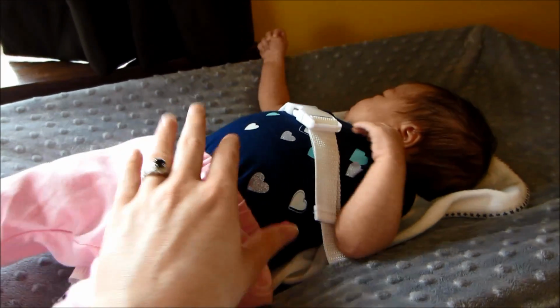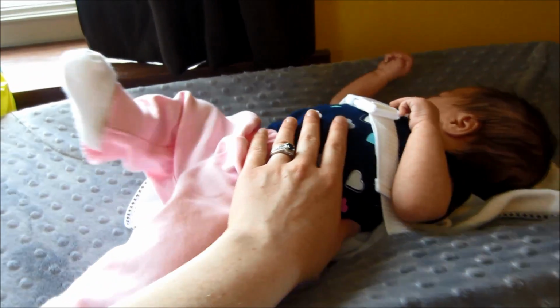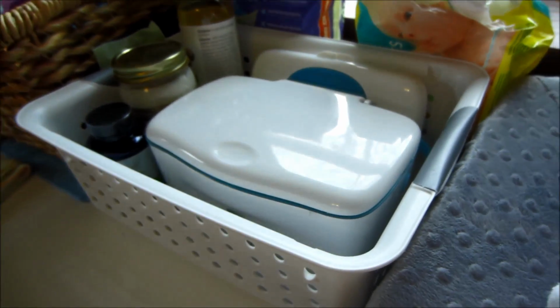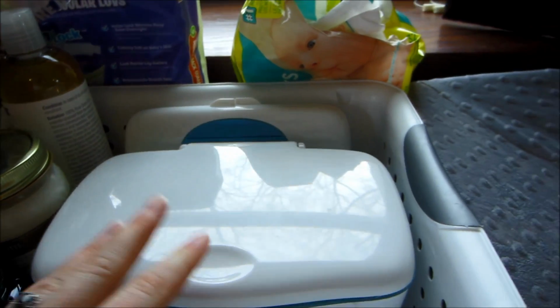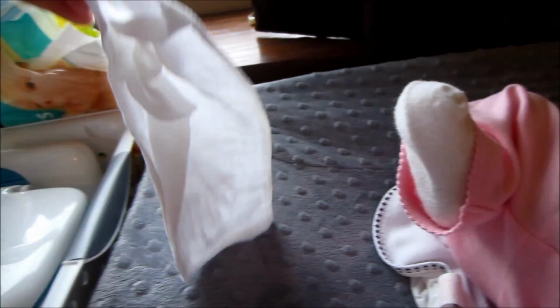So when it comes time to diaper our baby, we obviously put her on her changing pad. And then we have a little setup over here where we keep our wipes. So I open that up and I pull a wipe out. And then I would wipe her off, change her diaper.